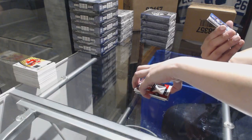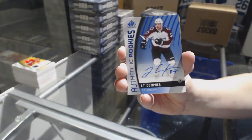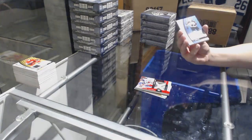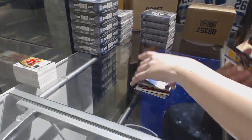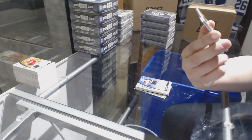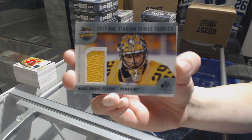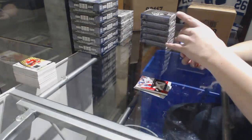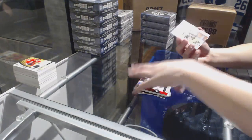Patrick Laine Heritage Classic Net Cord. We've got an Authentic Rookies blue auto for the Colorado Avalanche of JT Compher. What do you mean? Are you talking about the net cord? We've got a Stadium Series fabric jersey for the Pittsburgh Penguins of Marc-Andre Fleury. Put the net cord back in front of the auto. Hold on. Oh, look. Okay, because there's an auto behind it. I'm with you. A Marc-Andre Fleury Pittsburgh card.